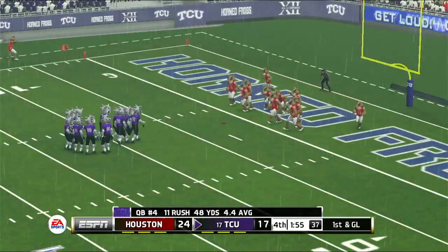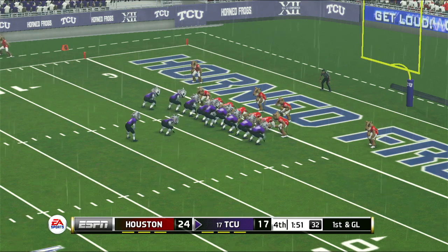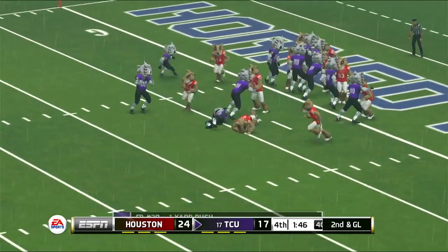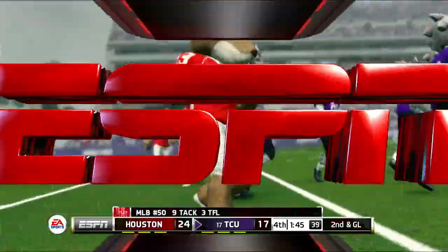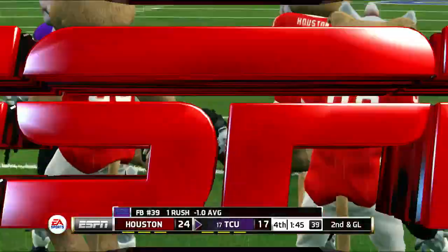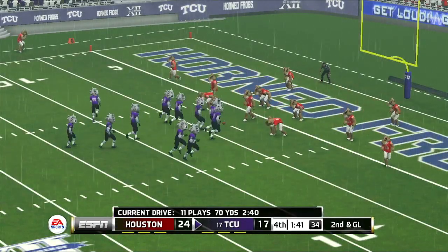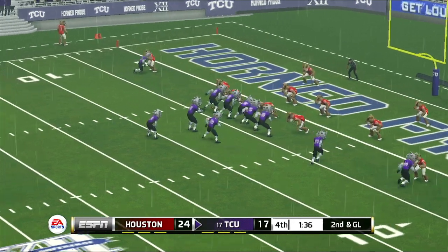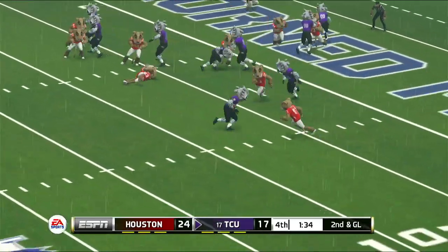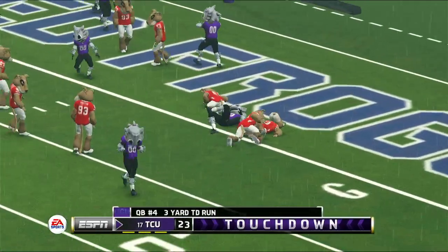So here we go, first and goal, and a field goal won't cut it. They've got their goal line sets on the field. This might be a good time for play action. Loss of one for the fullback. That is a loss of 1 yard. That brings up second and goal. Here's the 12th play of the drive. On the corner. Touchdown, TCU!